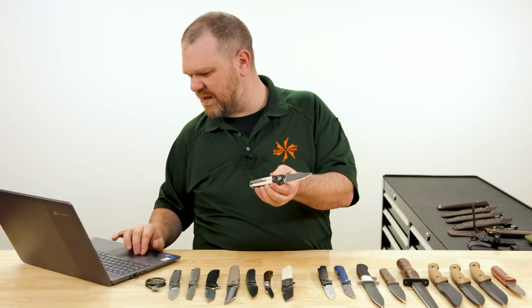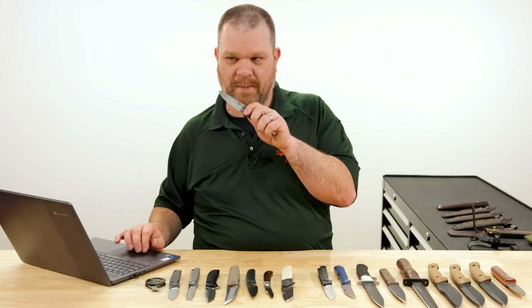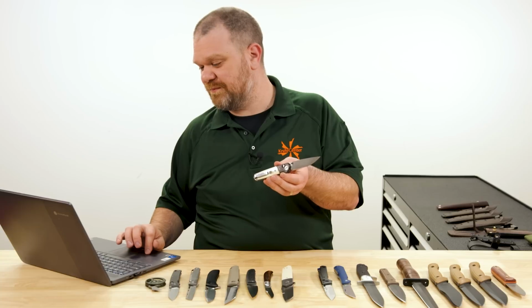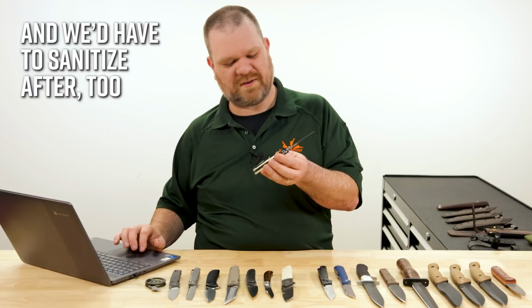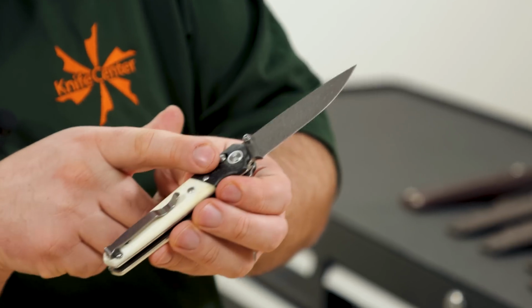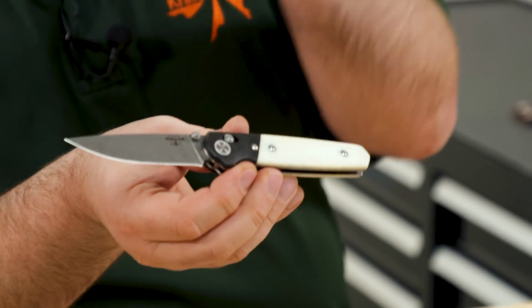Actually, I'm assuming it's a carbon steel Damascus. Nothing here is leading me to think otherwise. Should I taste it? No. You can taste the difference between simple carbon steels and stainless steels, don't you know? But this hasn't been sanitized first, so I don't want to lick up any oils or anything. Sanitize after too. You would have to do that. I'm not gonna lick the inventory. I'm sorry, folks.